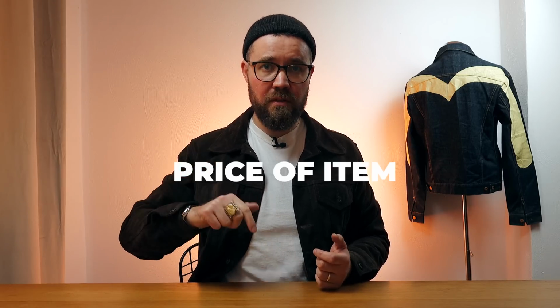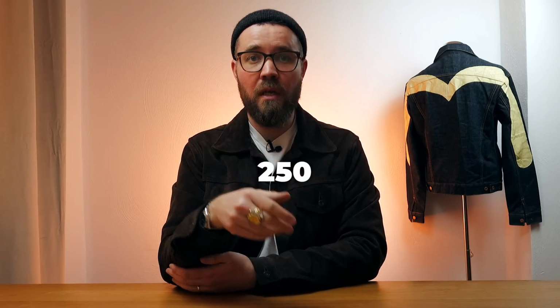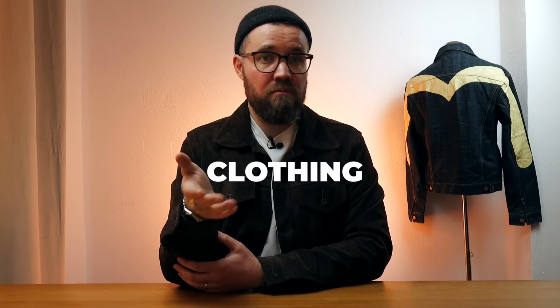Right, first up, what exactly is cost per wear? Cost per wear is a way of measuring the value of a clothing item based on the number of times you're going to wear it. It's a very simple calculation that takes into account the price of the item and divides it by the number of times you expect to wear it. For example, if you buy a $250 pair of jeans, wear them 200 times, the cost per wear would be $1.25. By considering the cost per wear of an item, you can make more informed shopping decisions and invest in pieces that will give you the most value over time, making expensive clothing really cheap.